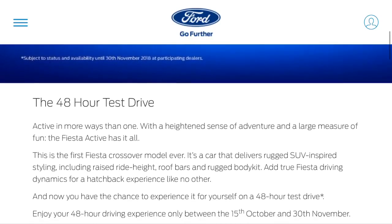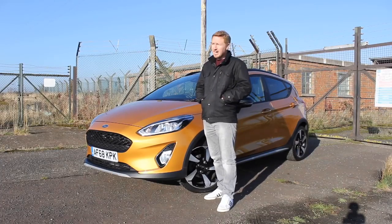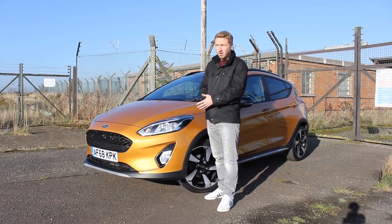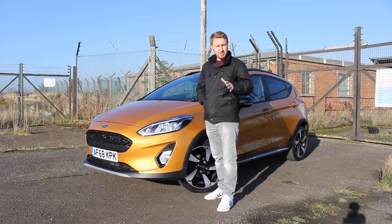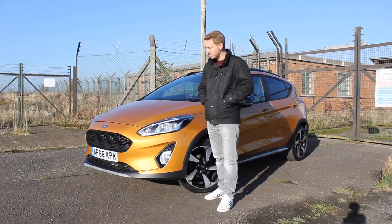Now I've had this car for a couple of days, so I have got a bit of a feeling now as to the things I do like about it and the things I dislike about it. Starting from the outside of the car, I'm a big fan of this Mark 8 Fiesta. There's been quite a bit of negativity initially when the car was released about the way it looks, but I've always been a big fan, and I think it's just a nice refresh on the existing model, particularly on the inside, which is where it's much improved upon.